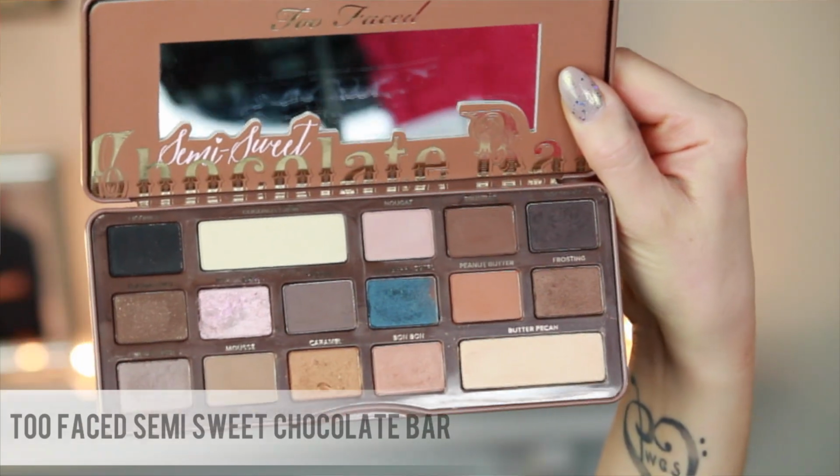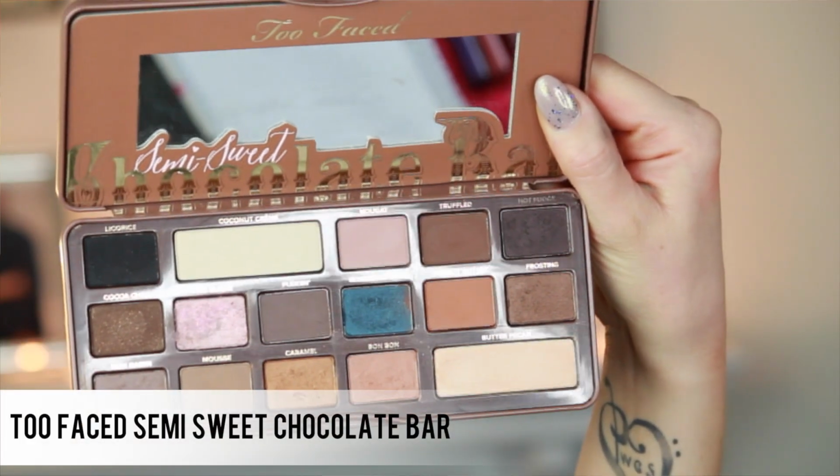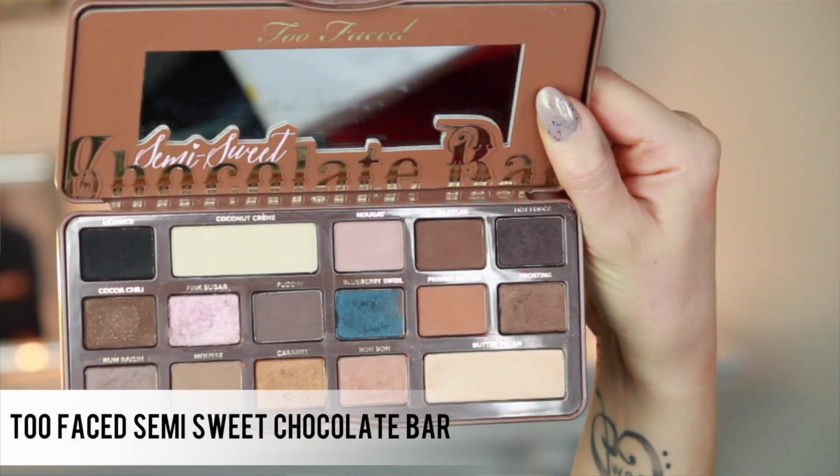So let's start first with the palettes. This was in December, but I couldn't get my hands on it because it was sold out. So I'm sorry, this one is a little late, but it is the Too Faced Semi-Sweet Chocolate Bar. And they have the original one, which is such a cool idea because it's all chocolate themed. Look at the packaging. It looks like a chocolate bar. You want to eat it because when you open it up, it smells like chocolate. It's delicious. But I love the packaging.